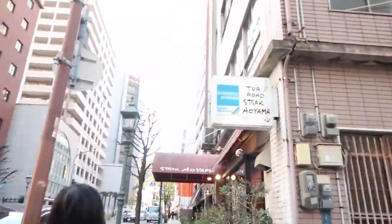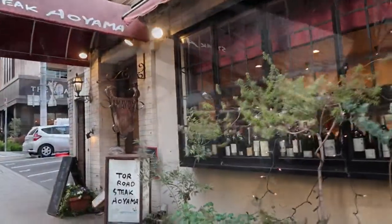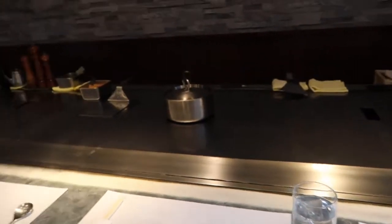To Toro Road Steak Ioma. We have reservations at 5 and we're just a little early. I'm so excited. I'm ready. Appetizer. And there's the cooked one. I think we're gonna do this. And it's only one teppanyaki table.